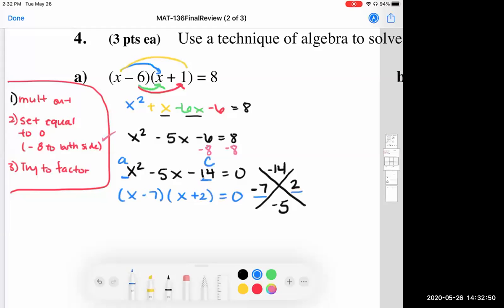Now notice I didn't take that a and multiply it by my c. I mean, we could, but because it's a 1, I can just look at my c, and whatever two numbers I have, those will produce my factors. Because our leading coefficient is 1, and that's the easier case. There's two cases for factoring trinomials if they're factorable.